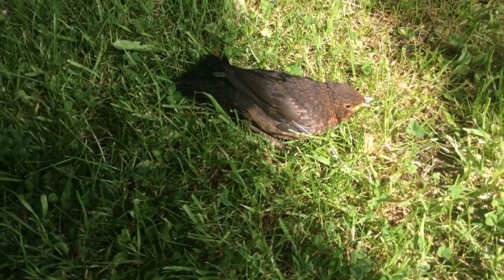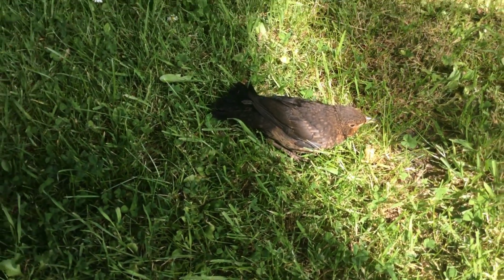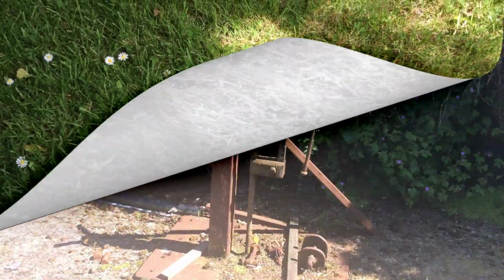Now, I was just in getting a cup of tea there, and didn't this little blackbird fly into the window and half knock himself out. So he's only just coming round now. So I'm just going to put him down, let him go here. He's a bit shocked, so we'll just let him sit there and go away and leave it.